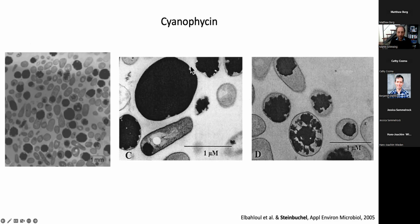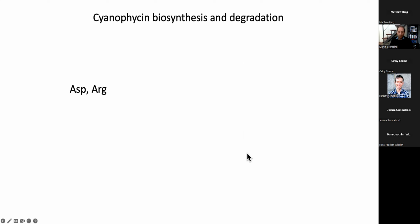So here is a cell of a metabolically engineered strain, a natural producer strain. And you can see that it is essentially just a big sack of cyanophycin with a tiny little bit of cytoplasm left over. And in fact, you can get your growing cell mass to have over 50% by dry mass cyanophycin in it. So it can be produced really, really highly, including by Steinbüchel and all who have been working very hard on this.